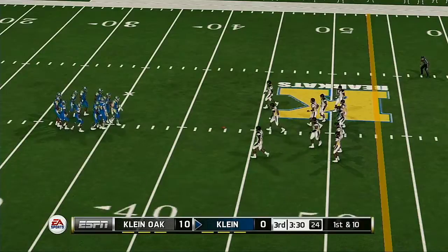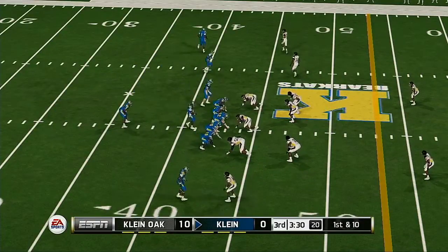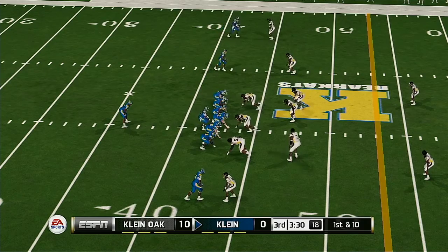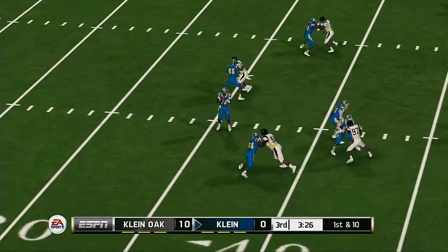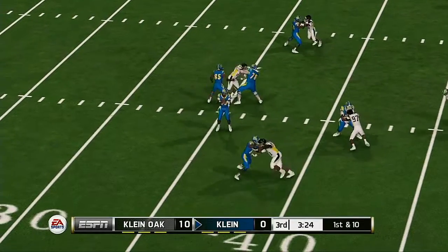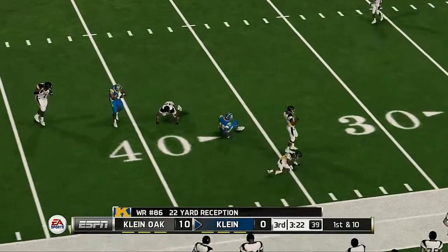You know they'd like to do something a little more than they did on their last drive when they had to punt the ball away. Down two possessions, this offense has to step up to capitalize on this possession. Brought down in the open field.